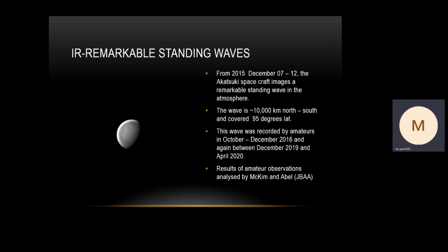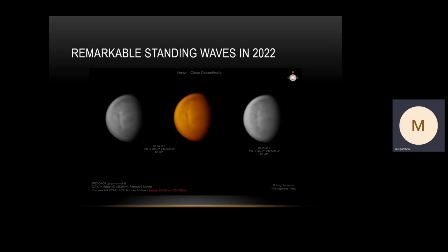And again, between 2019 and April 2020, the phenomenon came back, and lots of independent amateur astronomers, very good ones, sent in their images. And from that, Richard McKim and myself were able to establish that it had about a 4 to 5 day rotation, in keeping with the upper atmosphere of Venus. And the phenomenon is still there. It came back again this year.